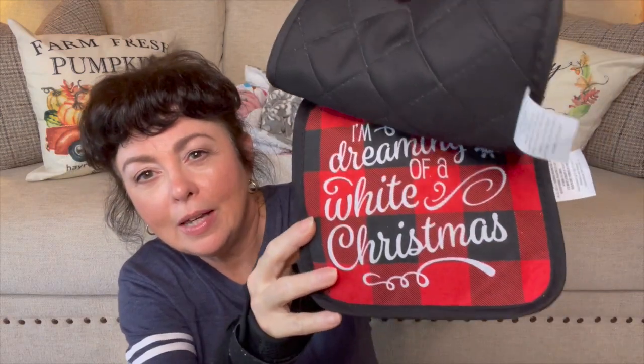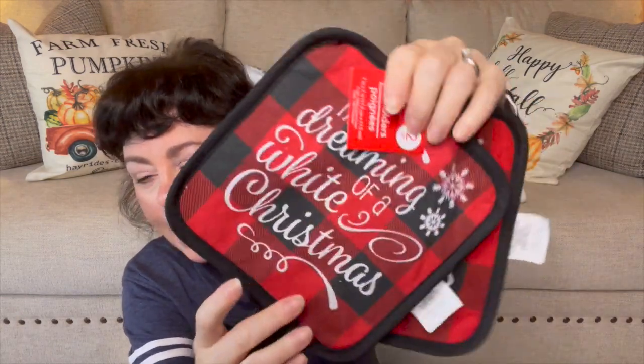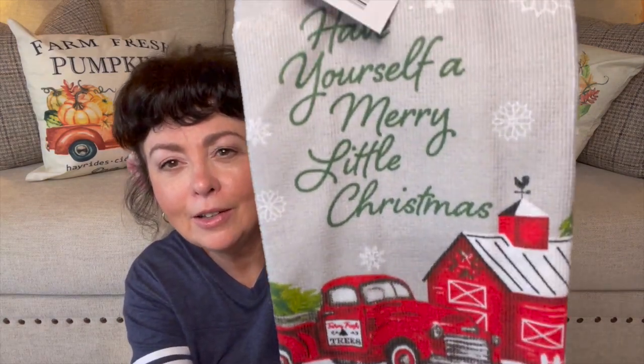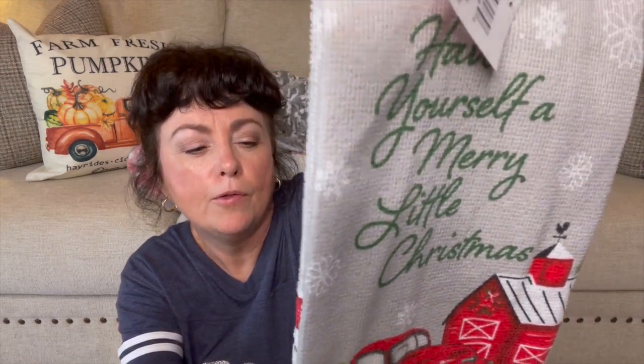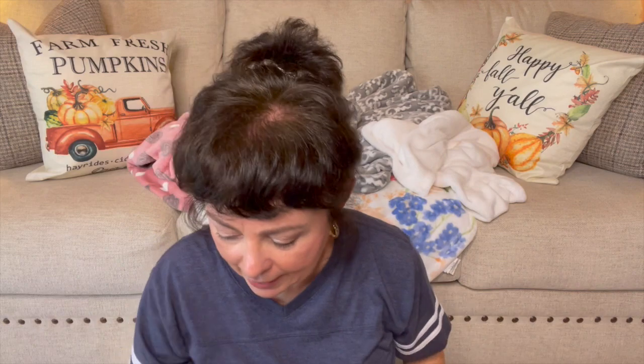You get 2 of these in that buffalo check, black and red. And then they're just black on the back. I think these are so cute. And then, look at this. Have yourself a merry little Christmas with the truck. And it says, farm fresh trees. That's what that says right there. But look how cute. The snowflakes front and back.